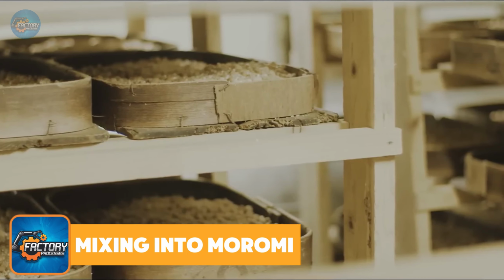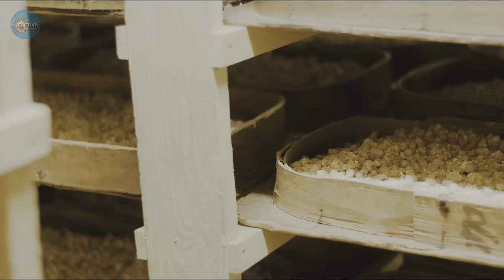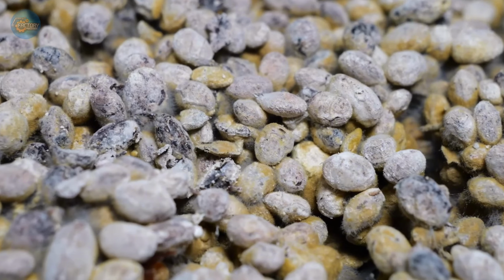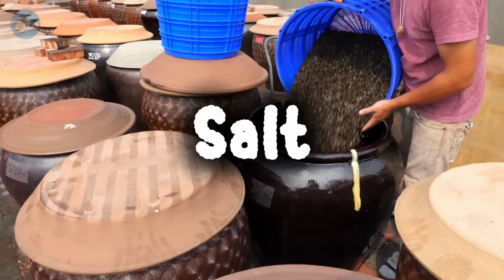Mixing into Moromi. After 2 quiet days in Koji's care, the grains have changed. They're no longer just soybeans and wheat. They've become something richer, charged with enzymes, alive with potential. But they're still missing one thing: salt.